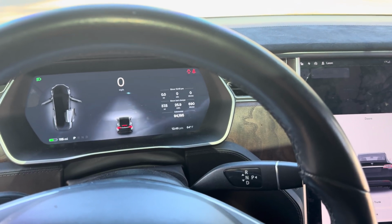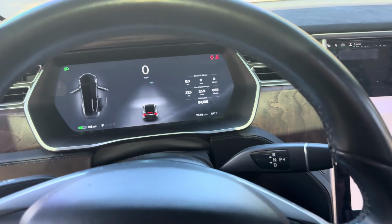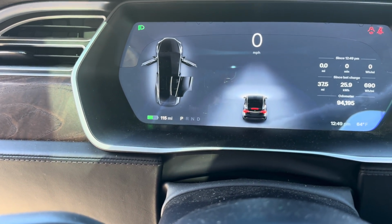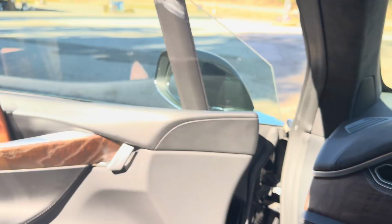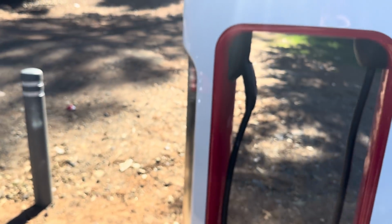Okay, just another quick little stop at Pollock Pines. We just want to put 10 minutes on the battery because we're gonna try to drop them off for tubing and then everything. I don't want to have any challenges with that. So we're gonna plug in here real quick for 10 minutes.